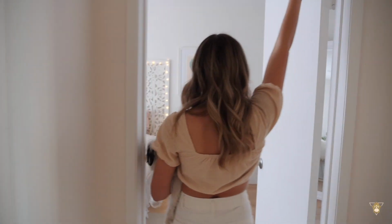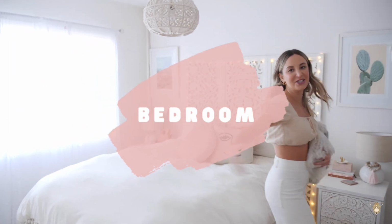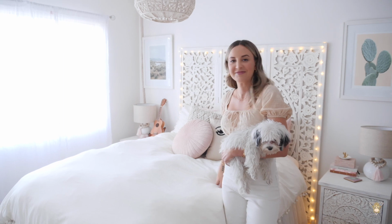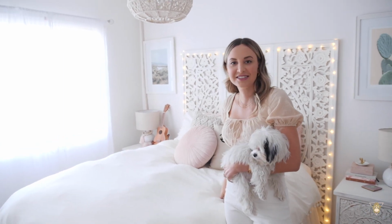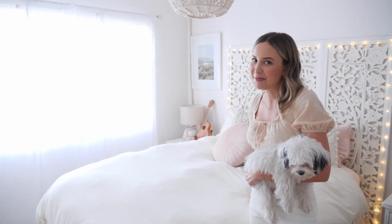Two, my bedroom. This is where the magic happens, guys. And by magic, I mean reading and puppy cuddles. I'm lame, I know, but I'm okay with it.